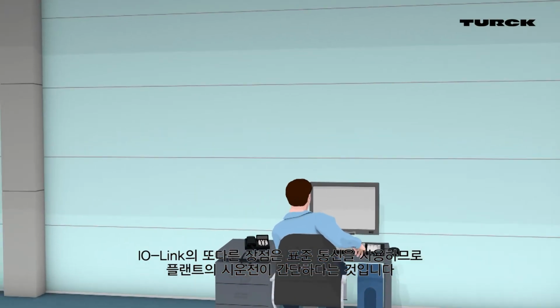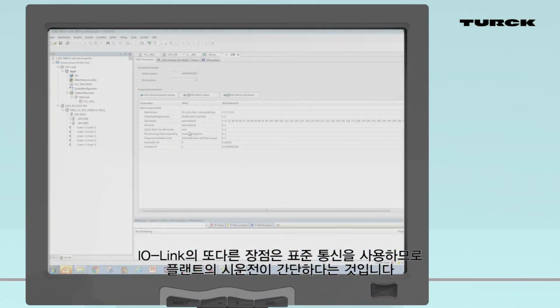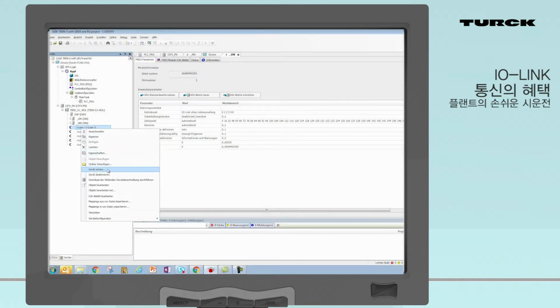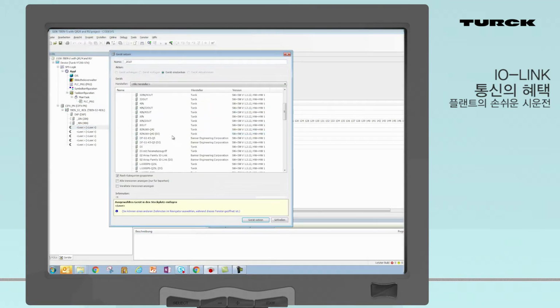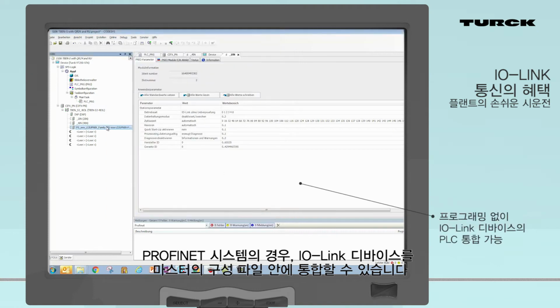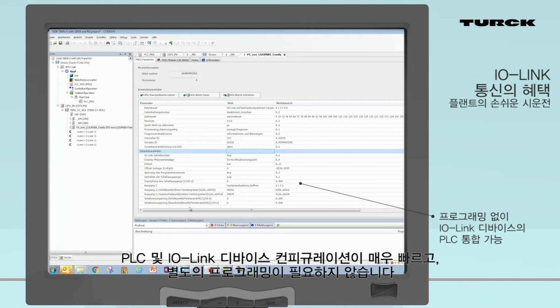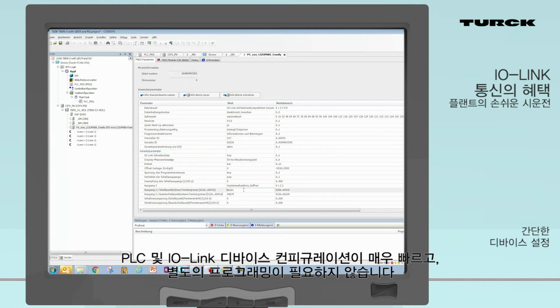Another IO-Link advantage is the communication standard eases the commissioning of plants. For Profinet systems, TURCK is integrating its IO-Link devices into the configuration files of the TURCK IO-Link master. PLC integration and configuration of IO-Link devices from TURCK is significantly faster and requires no additional programming.